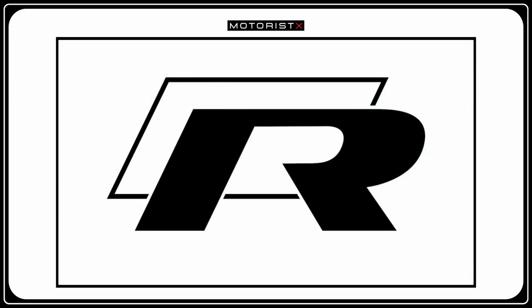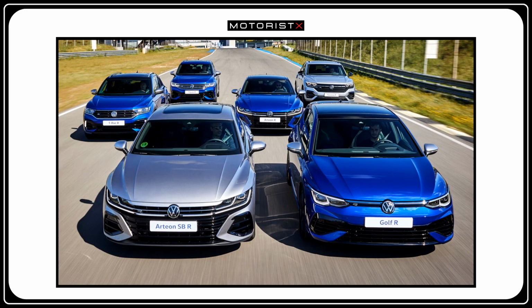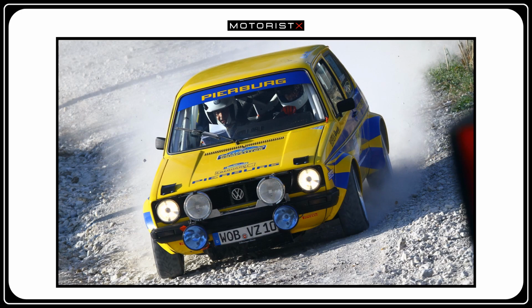So Volkswagen R is the badge reserved for Volkswagen's highest performing models. It was first used on a special version of the 4th generation Golf known as the Golf R32, and ever since then the badge has been reapplied and used on many other iterations of the Golf as well as other Volkswagen models. Cars under this badge are produced by Volkswagen's in-house tuner, Volkswagen R GmbH, and were made to really be tributes towards Volkswagen's endeavors in motorsport.